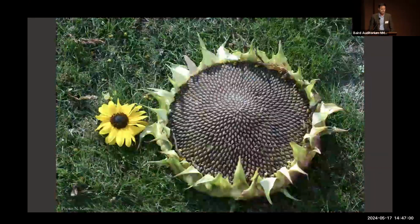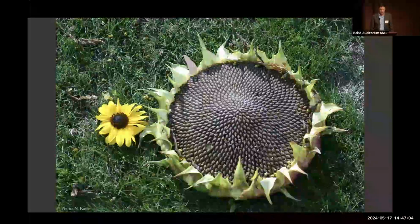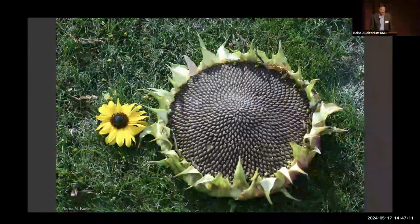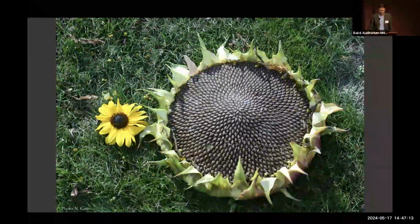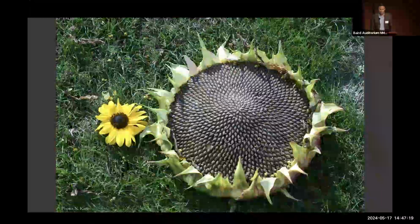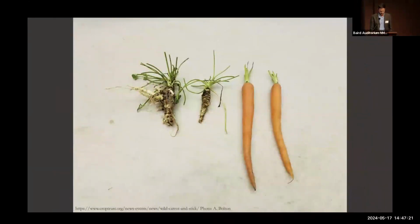In what must surely be one of the greatest set of innovations in human history, somehow these sort of plants have transformed into the foods that we eat every day, like that sunflower that has become this giant head there, or this wild carrot that has become these much more edible, differently colored carrots you see here.